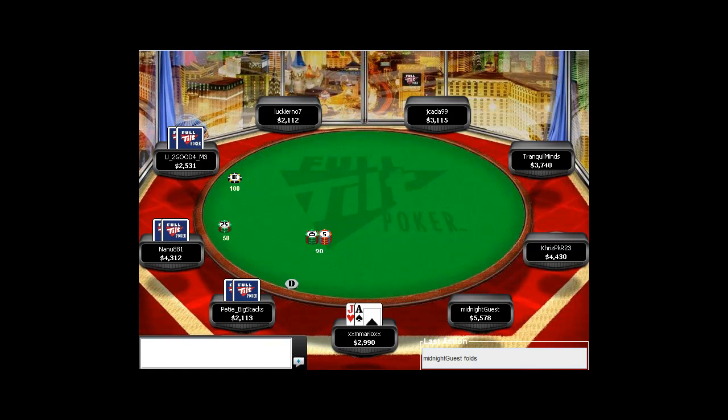Just make sure you're doing it for the right reasons, not just because you really need to get your fix and that's the only tournament that's regging right now. Anyway, ace-jack in the cutoff is going to be an obvious open. Min raise is perfectly fine, and we take it down.